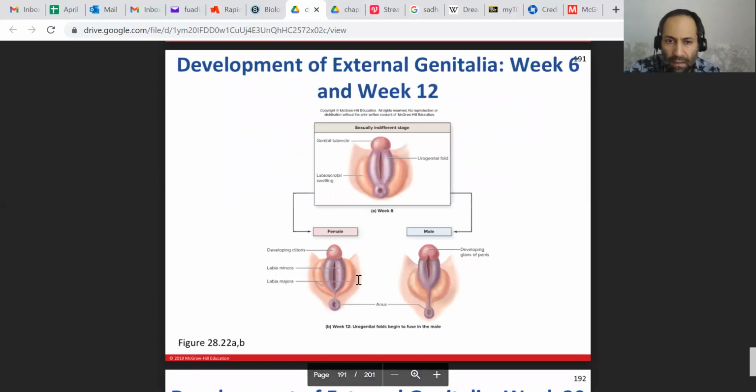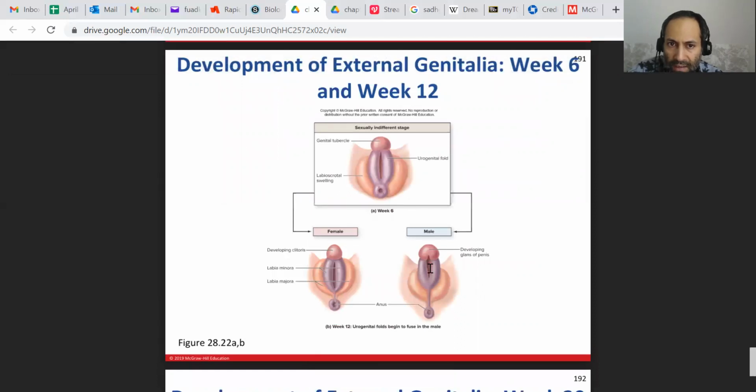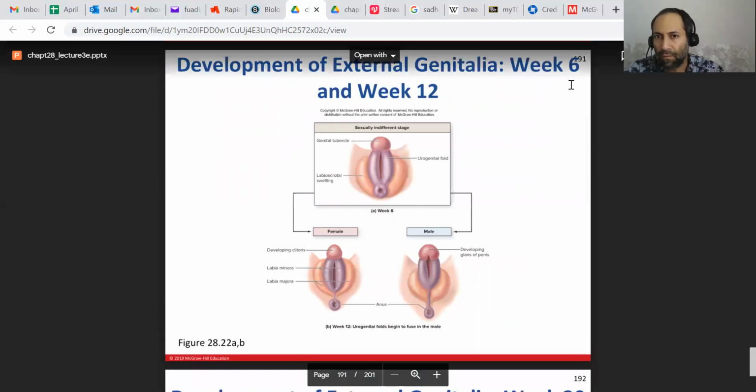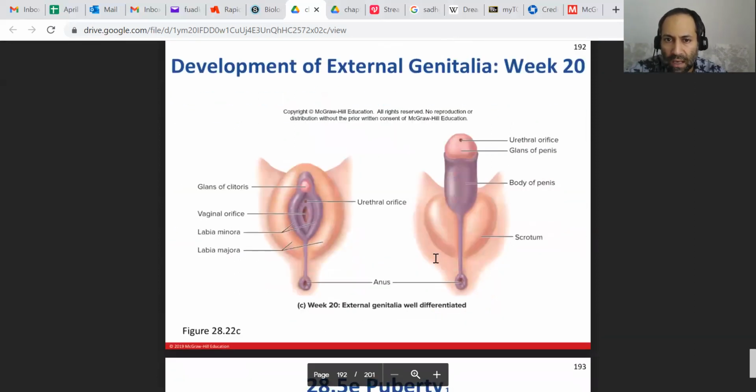All right, so then here you're looking at the development of the genitalia, right? Female on the left-hand side, male on the right-hand side. So it's very similar if you look from the 6th to the 12th week, right? Very similar. So the labia majora are homologous to the male scrotum, right? And then, of course, the clitoris and the penis are homologous structures as well. So you see how they're similar.